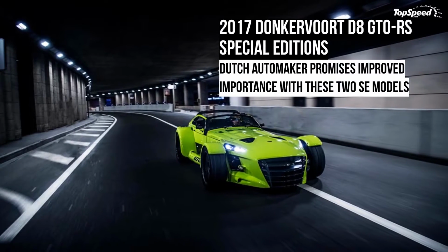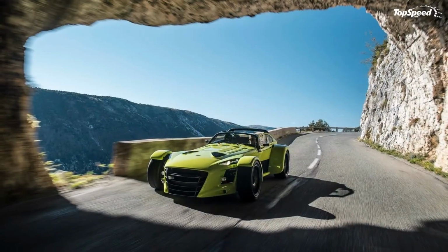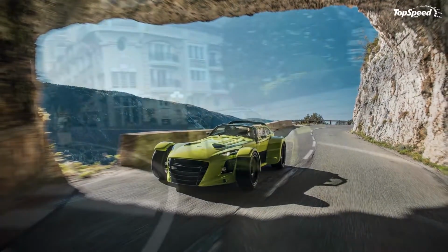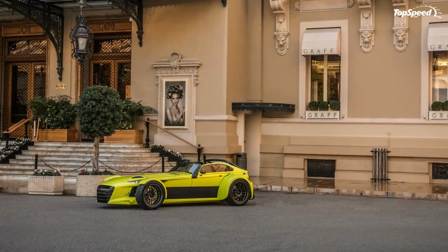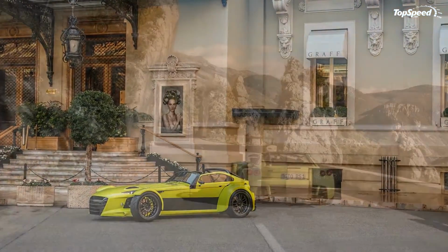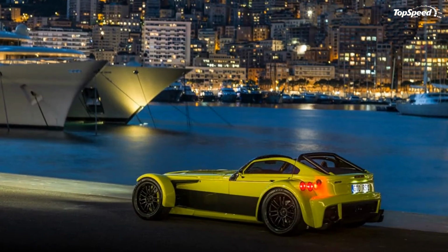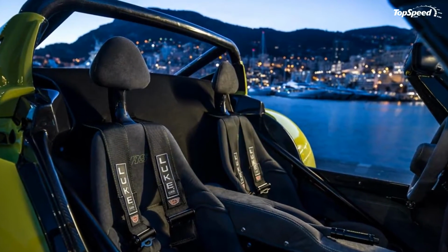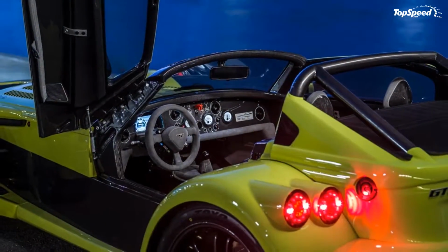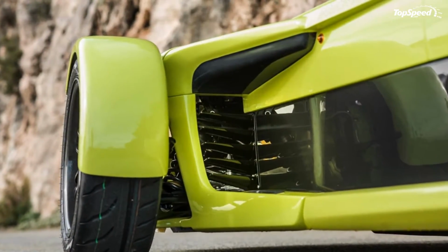The 2017 Donkervoort D8 GTO-RS Special Editions. The Netherlands isn't exactly the first place you look to if you're in the market for a sports car. But even if the country isn't particularly known for building and developing hell-raising performance models, the Dutch sports car cupboard isn't completely barren. That's thanks in part to Donkervoort, the Lelystad-based manufacturer of authentic and ultra-lightweight sports cars.